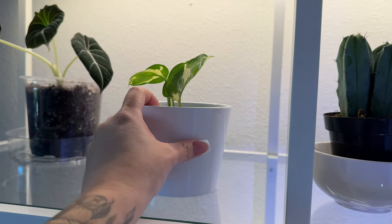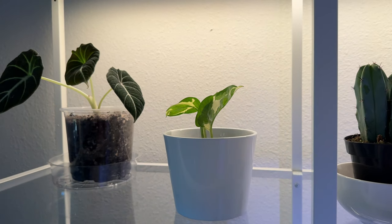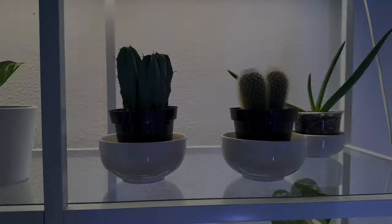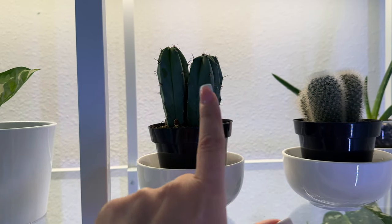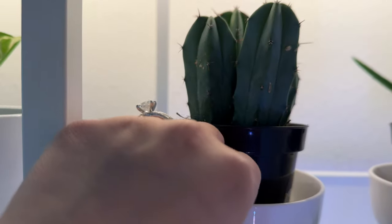This was my propagated pothos that I showed in the first plant video. I did do a lot of repotting because I mixed my own soil mix. I also got these two recently, these cacti. I think this is a blue cactus, maybe. I don't know. I'm not really sure. They have the proper name right here.